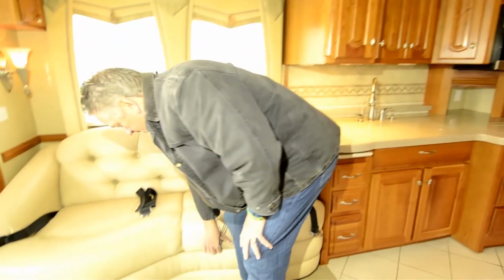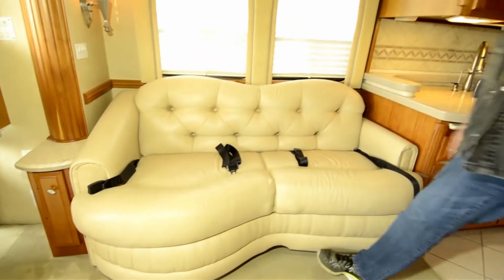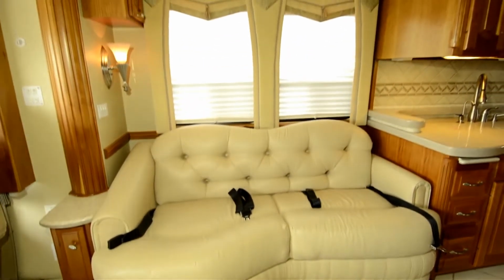This is not, I repeat, not a hide-a-bed. This is a fixed sofa. As you can see, you got seat belts there for passengers if you'd like.